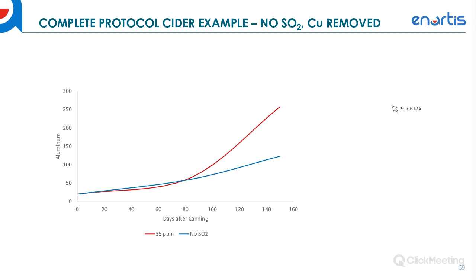Then we tracked over time the evolution of aluminum in those products. And what we saw was that in the no SO2 protocol, we saw a significant decrease in the amount of aluminum evolved, which makes sense based off of what we saw with Gavin's presentation, that we had less SO2 reacting with aluminum and less aluminum oxide produced and leaching into the product. So less aluminum was produced over the course of the aging period, about half the amount that was produced by the added SO2 product.